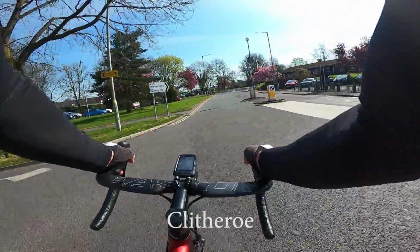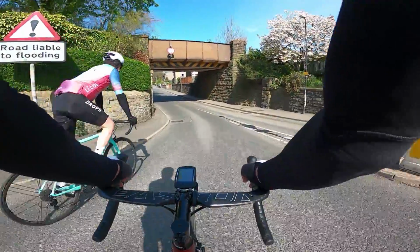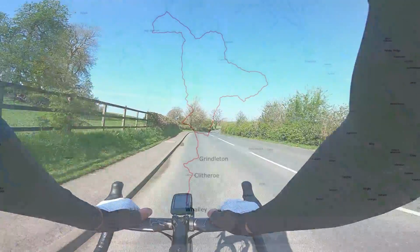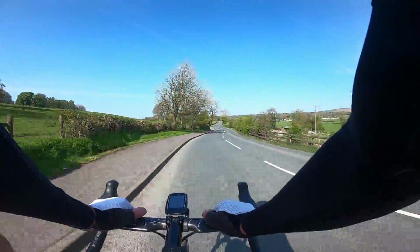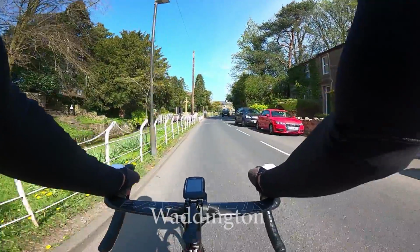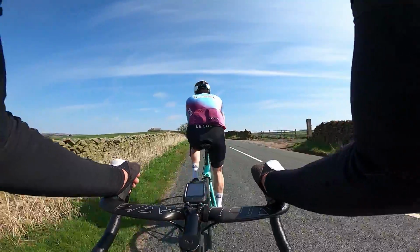Well, we're out on another fantastic ride. I know it's going to be a good one. Where are we going today? We're going towards Ingleton, but we set off from the little town of Whalley in Lancashire, made our way towards Clitheroe and Ingleton, where we've just done quite a nice climb up Smaldon Lane. The views up here are fantastic, and we've got Sladeburn on the other side with Ingleborough in the view just ahead.